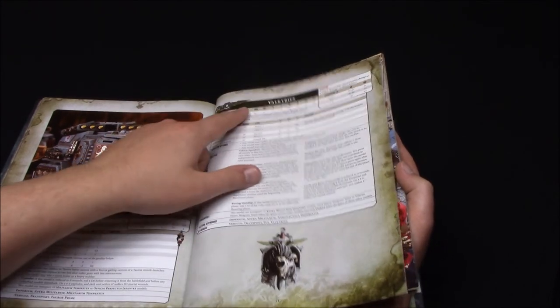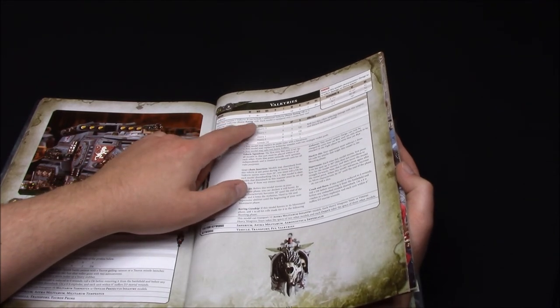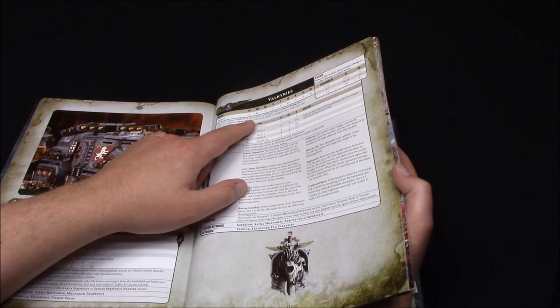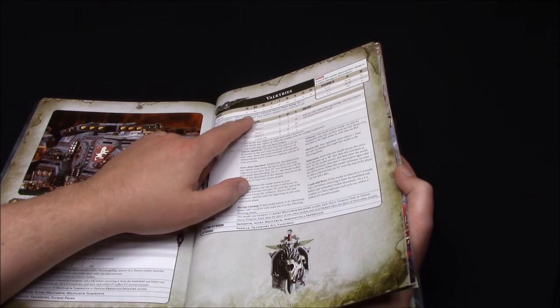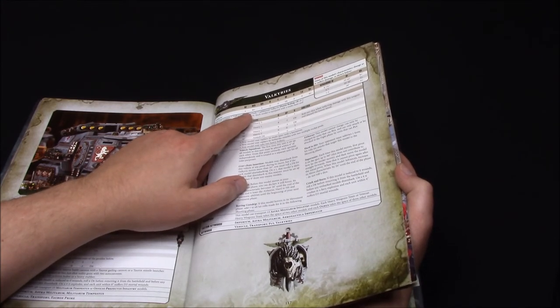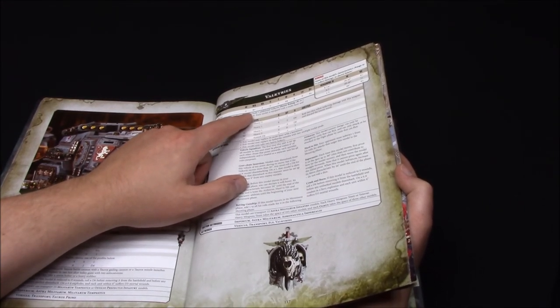Okay, so the Valkyrie is movement of 45, weapon skill 6 plus, ballistic skill 4 plus, strength 7, toughness 7, wounds 14, attacks 3, leadership 7, save 3 plus.